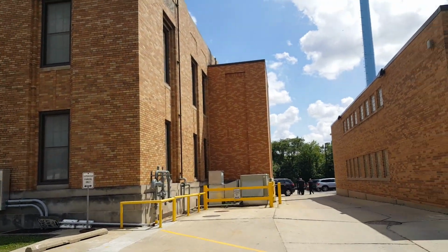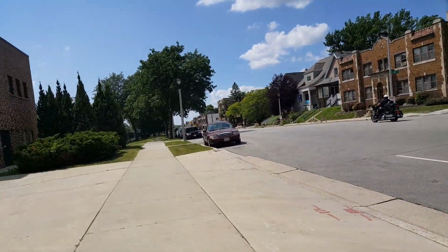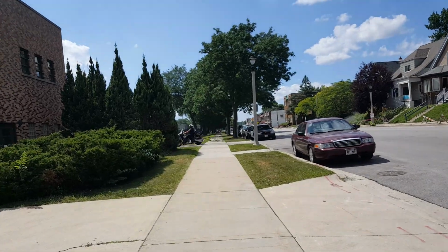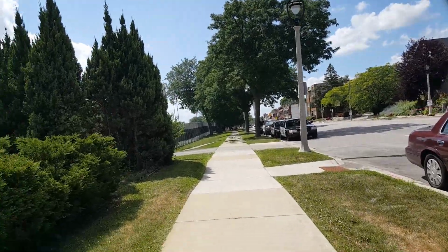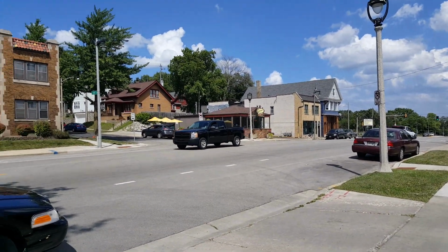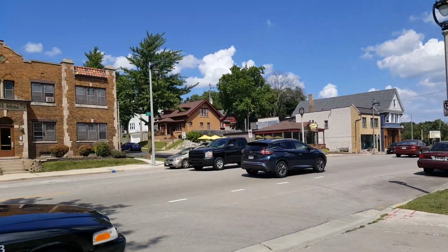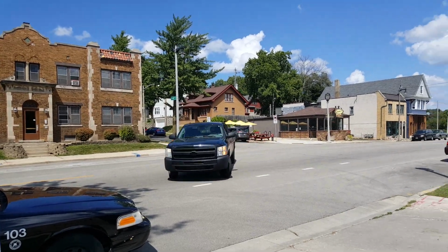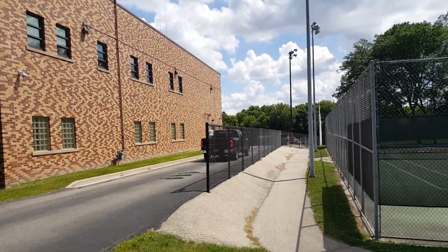I'm gonna go stand over here by the entrance. This is where all the officers are coming into. Let me stick around here for just a little bit. I want to record just a little bit more. No front license plate. You see that, you guys? Black Silverado. It's EU6966.